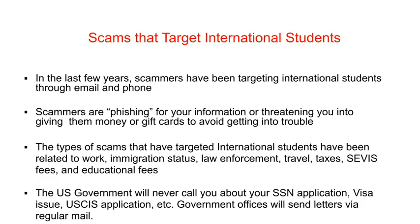Please note, the U.S. government will never call you about a Social Security application, visa issue, USCIS application, etc. Government offices will send letters via regular mail.